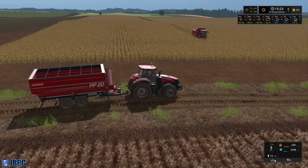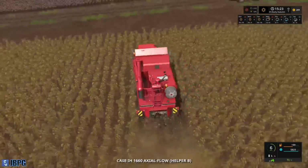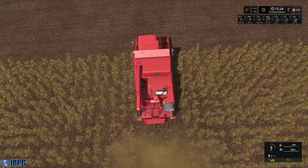So this is where it's going to be a case of me taking manual control just to make sure it actually turns the way I need it to turn, which is left. There we go.